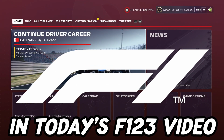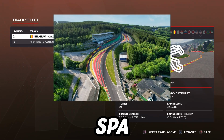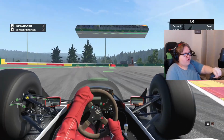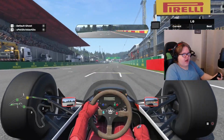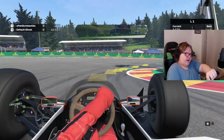In today's F1 23 video, I'm going to be driving around Spa, but every lap I complete, my F1 car is gonna get newer. So we start off with the McLaren MP4/4, which was one of the most successful F1 cars of all time. Let's try and get through turn 1 without locking up. There you go, look at that.